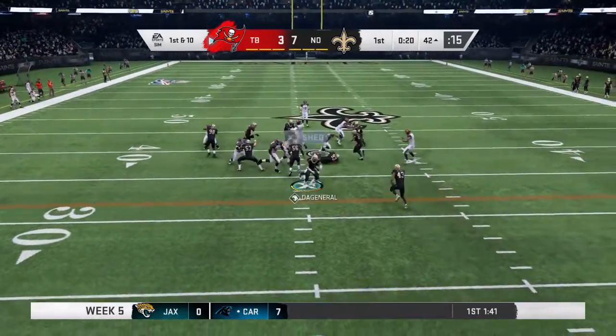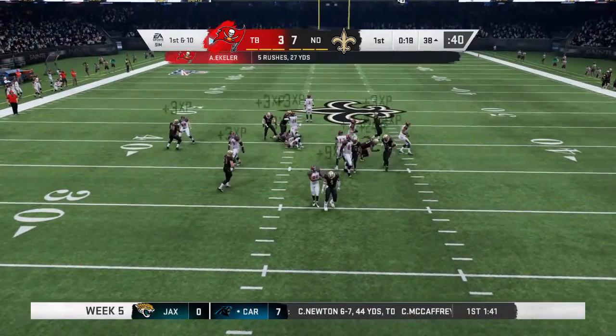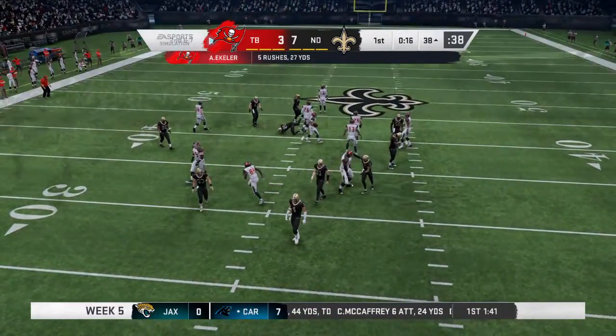Running on first down, Ekeler. And the lane closes up quickly as he'll get about 3 down to the 38.